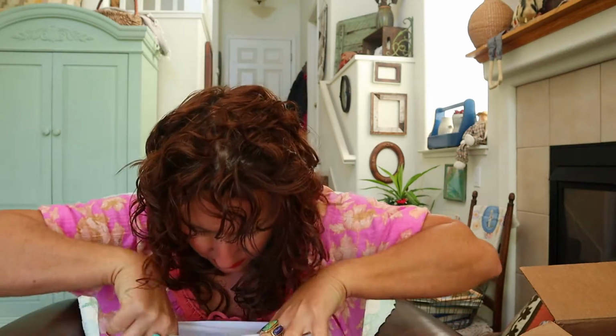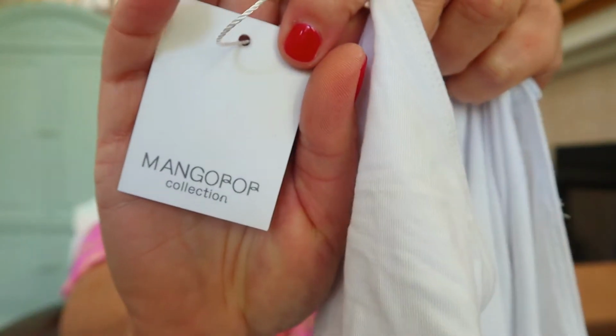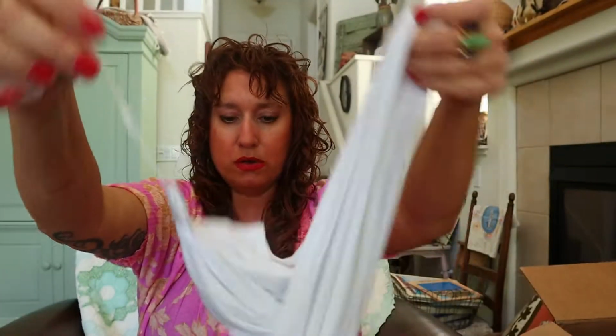Here's a tag. Mango Pop Collection. Never heard of it. And it does not have, I'm looking, oh, maybe they'll say on the inside. I'm looking for the size here. It feels so good. Here we go. Okay. Size small. Mango Pop collection, size small. This is what the name brand looks like, Mango Pop. It must be made of modal or something though, because that feels so soft.